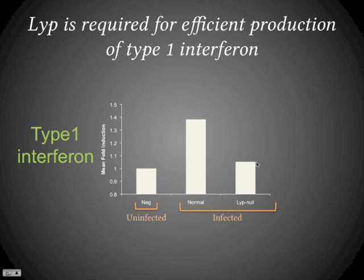From the data I have shown you earlier, we can see that the upregulation of activation markers correlates with the efficient production of type 1 interferon. While I have not shown here a difference in interferon production between LIP-R and LIP-W mice, the deficient activation of dendritic cells strongly suggests an impaired ability to produce type 1 interferon, as we see a pattern here between activation of LIP-null mice and normal mice and production of type 1 interferon within the two mice.